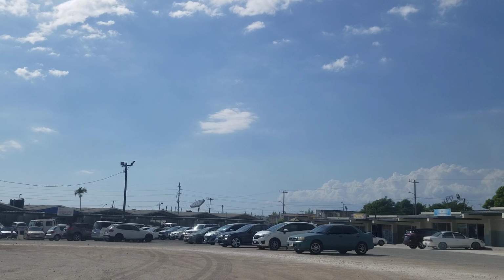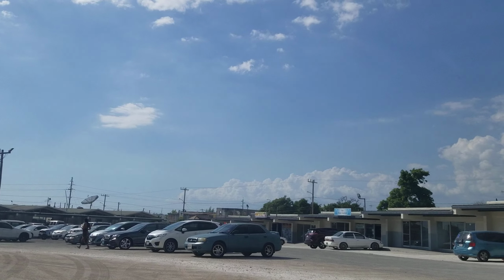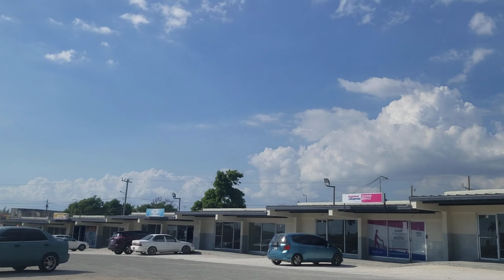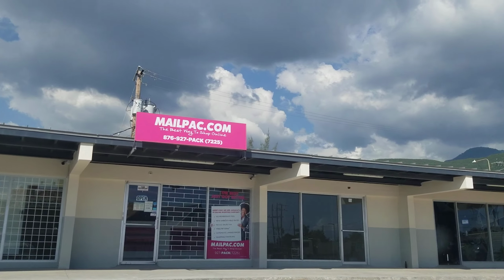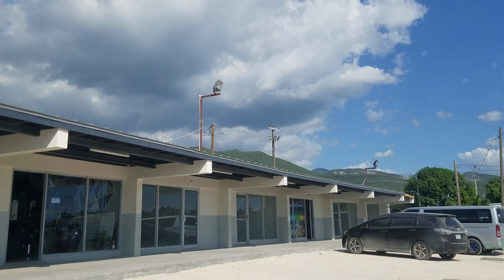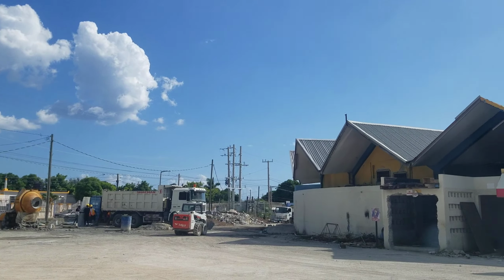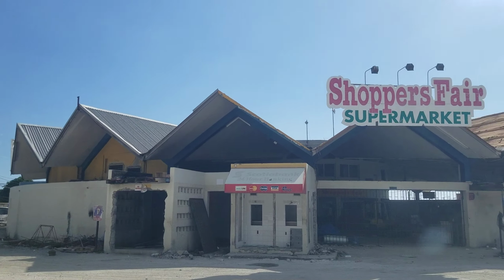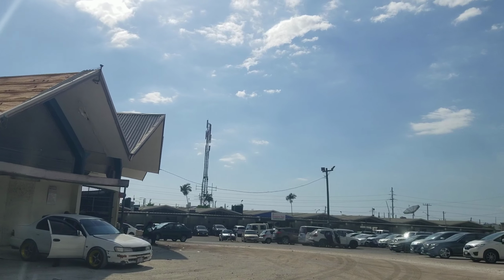You need a brand name supermarket, and hang on, let's go back around again. I forgot to point it out. Here is the supermarket. It's currently under renovation, but this is a supermarket. This is a Shoppers Fair supermarket, and it's under renovation now.